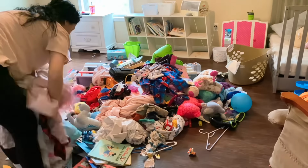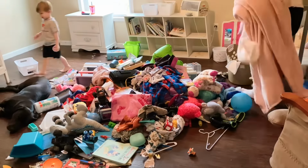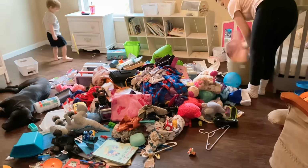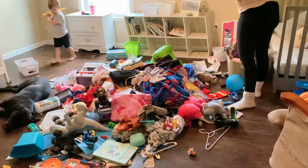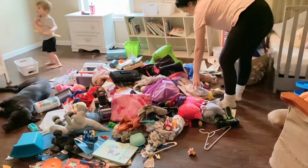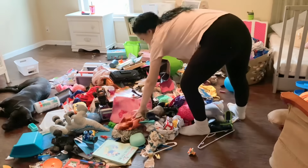And they just tell me no. Everything is no. They want to keep everything. So essentially my toddlers are hoarders. Okay. I don't know where they get that from. No idea. So let's go ahead and listen to some music and clean along with me, set me up somewhere, and let's get this done together.